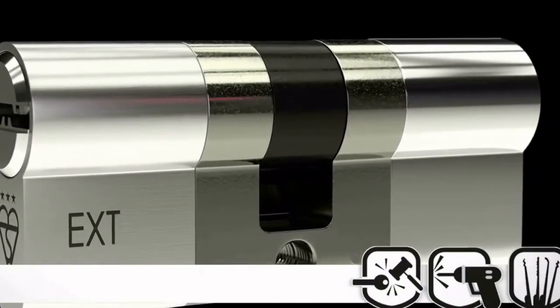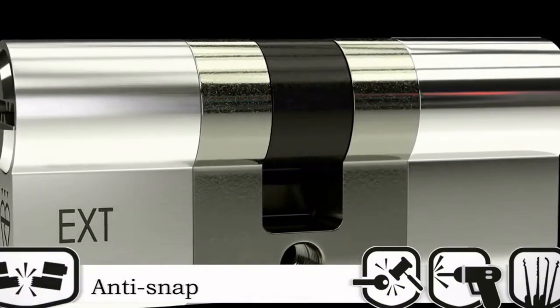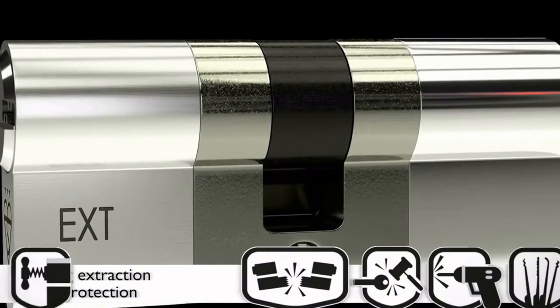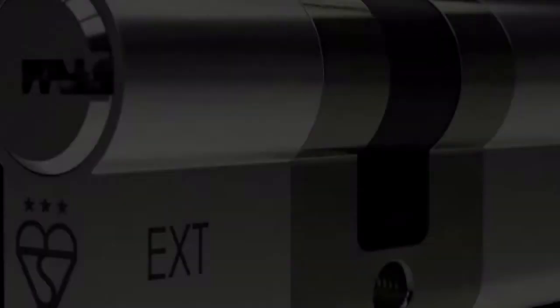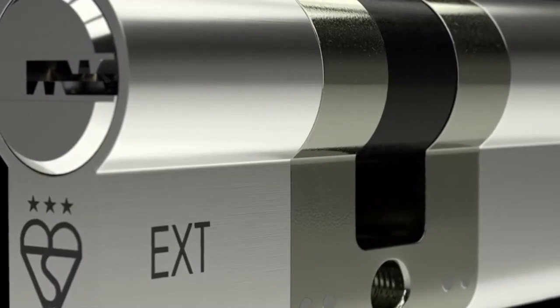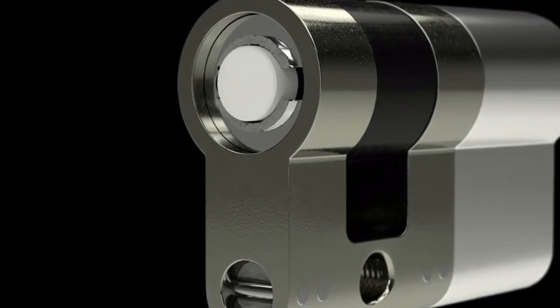The external and internal bodies are connected with high-strength carbon steel cam protection block, ensuring the cylinder resists lock snapping and plug extraction. In the event of snapping or plug extraction, the external side breaks at the sacrificial cut.